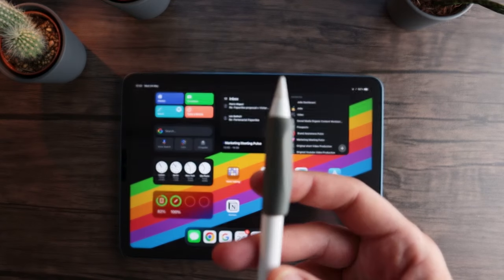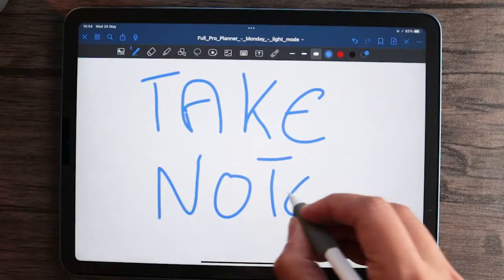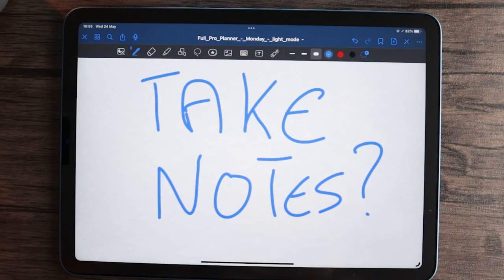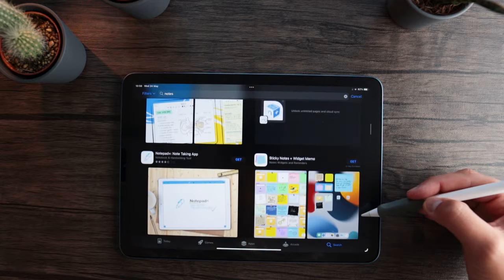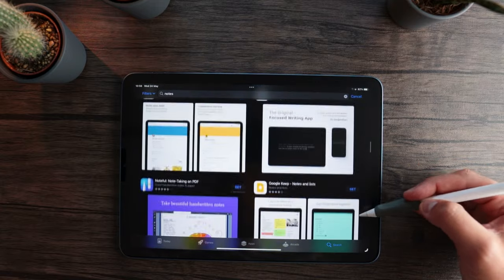So, you just got yourself an iPad and an Apple Pencil and want to use it for note-taking. But there are literally hundreds of different applications on the App Store that pretty much promise the same thing. Let's be honest, it can be really overwhelming choosing the right one to start with. And that's why we're here to help.